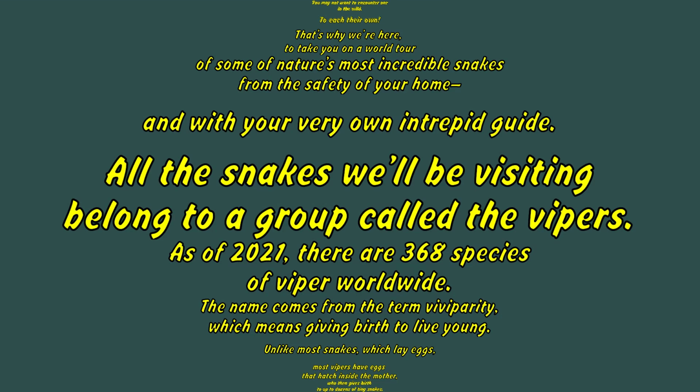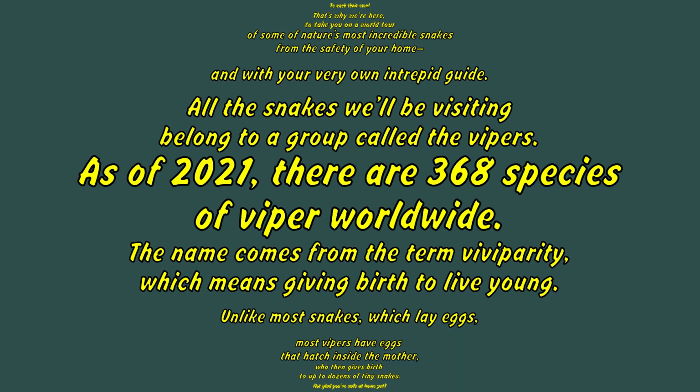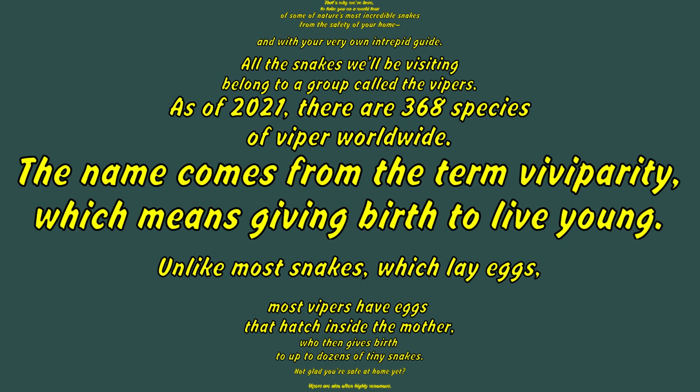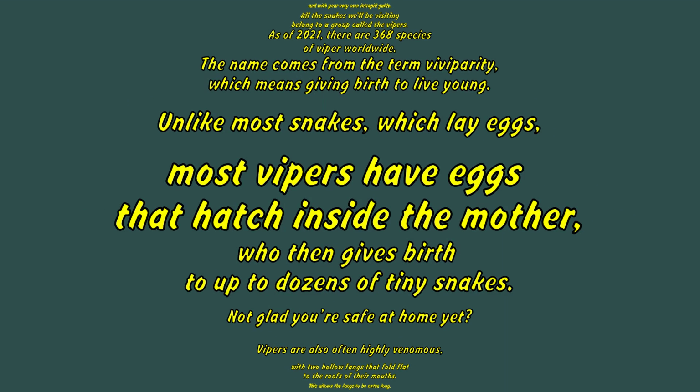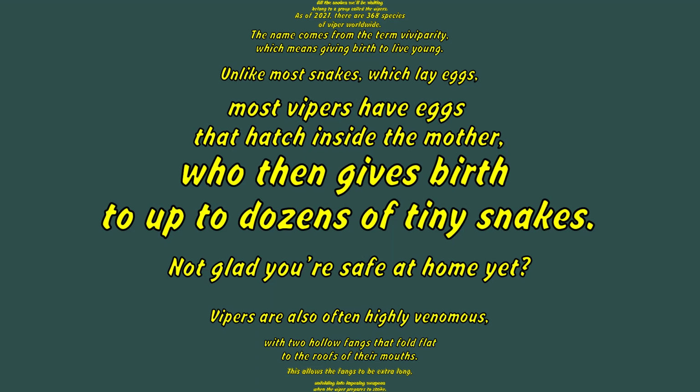All the snakes we'll be visiting belong to a group called the Vipers. As of 2021, there are 368 species of viper worldwide. The name comes from the term viviparity, which means giving birth to live young. Unlike most snakes, which lay eggs, most vipers have eggs that hatch inside the mother, who then gives birth to up to dozens of tiny snakes.